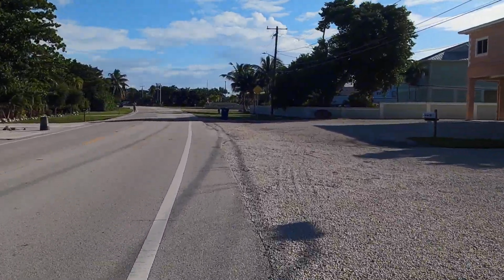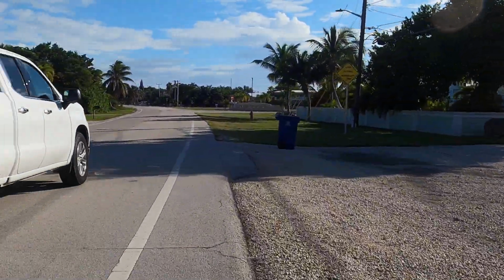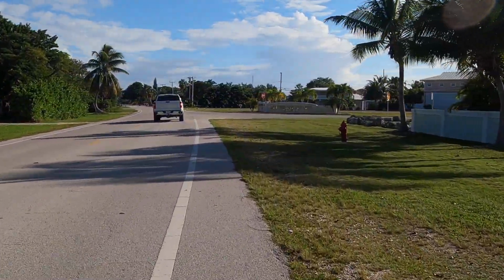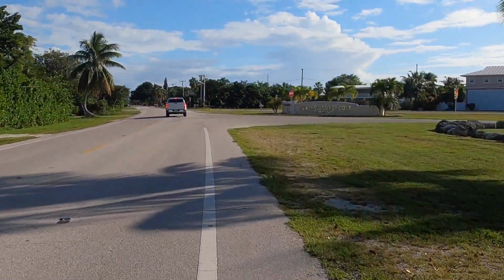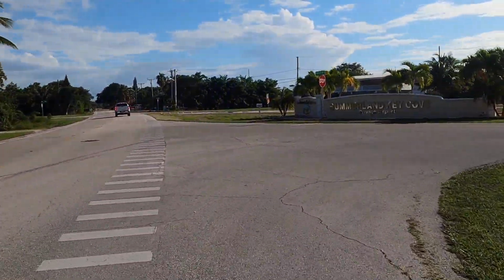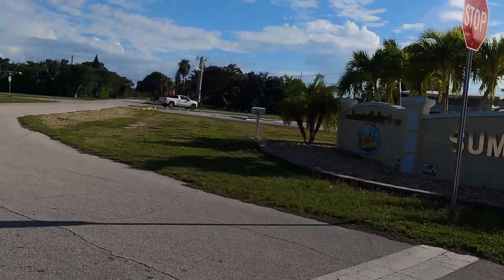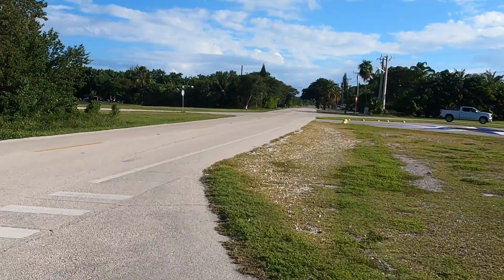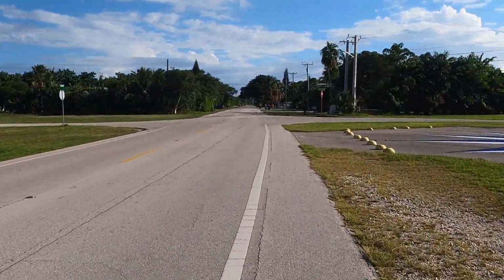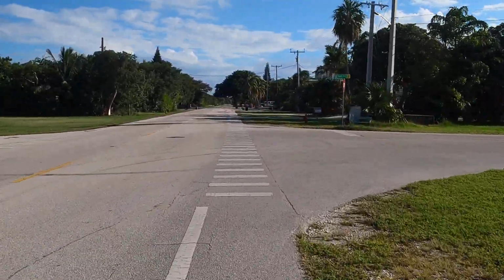If we see any low-flying aircraft, it's because this is our airport. Summerland Key Cove. You have to belong. It's a private airport. They just painted the star.